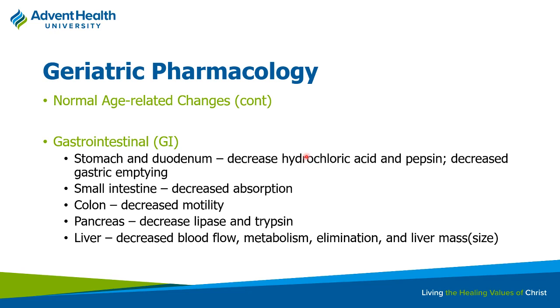They definitely need it. Make sure they're getting their fiber in. Make sure the medications are not going to be worsening that. Calcium channel blockers, opioids, anticholinergics, all these things can exacerbate that.